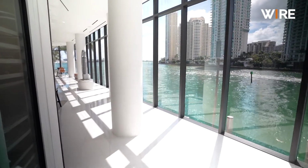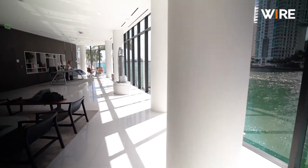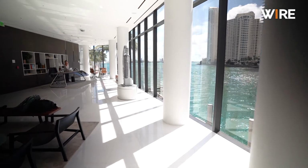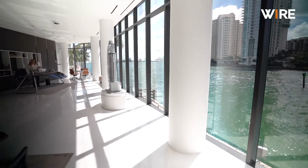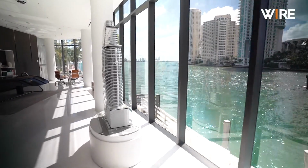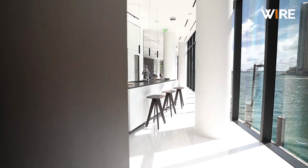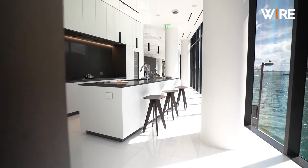So very important also, the architect, Luis Revuelta, one of the most renowned architects in South Florida. He did the Epic, Santa Maria, Bristol Tower, the Grosvenor House in Coconut Grove, very iconic buildings, which is very important. So they're being backed up by Luis Revuelta and Coastal Construction, which is the biggest construction company in the US. So the kitchen itself is very important for the brand.